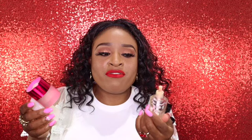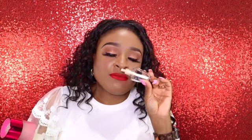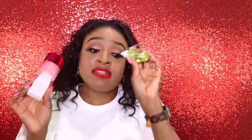This one I had bought in the fall. It's like cinnamon apple. I just recently had this one out. Smells so good, but it's done. And of course I got pink because pink's my favorite color. So I like that you don't have to buy this again. You just buy the refills, and the refills were on sale.